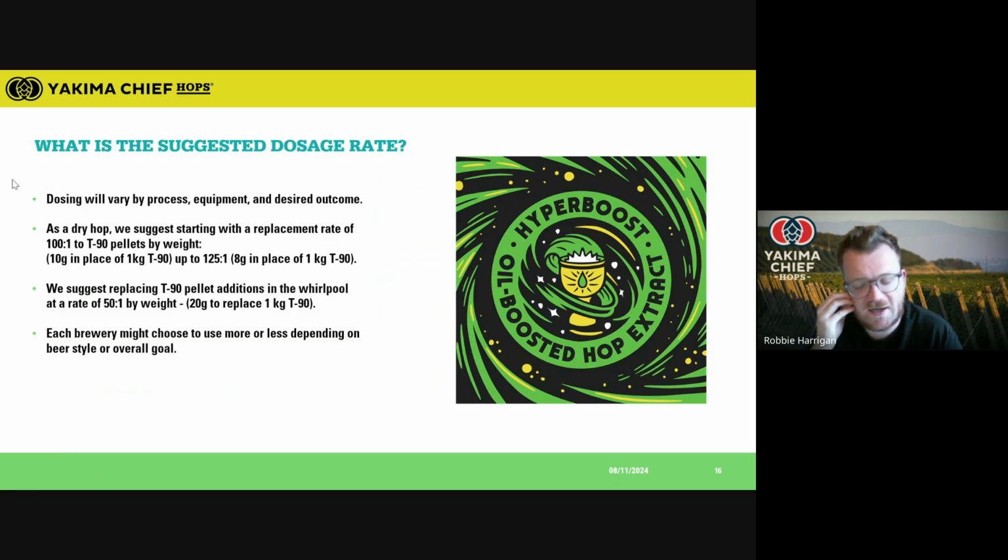Whereas DynaBoost was a 10-to-1 versus T90, HyperBoost, we say 100-to-1, if not up to 125-to-1. So as little as 8 grams of the product can replace up to a kilogram of T90. So it's pretty intense.